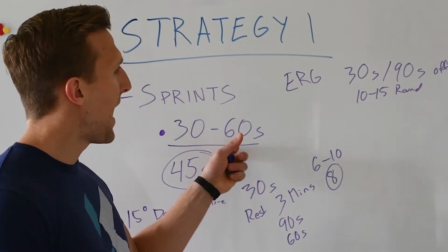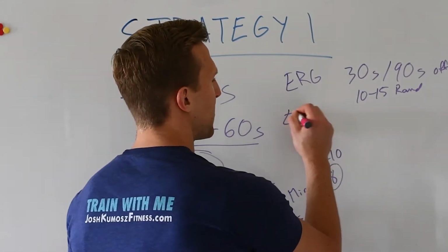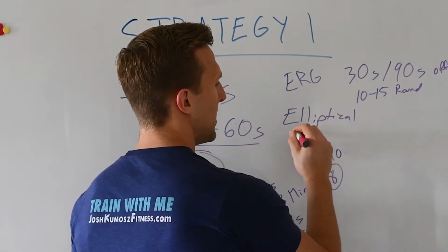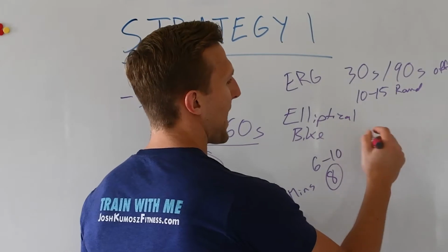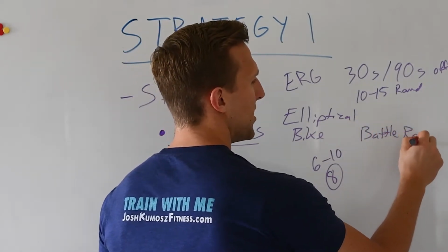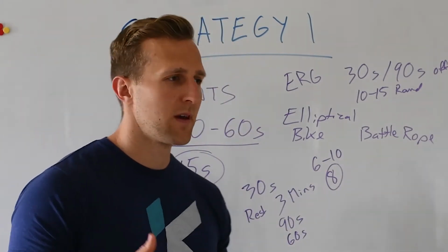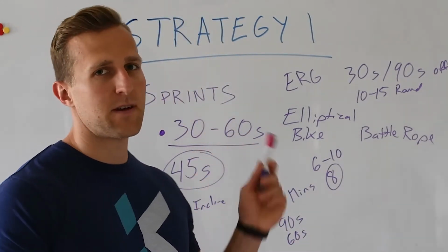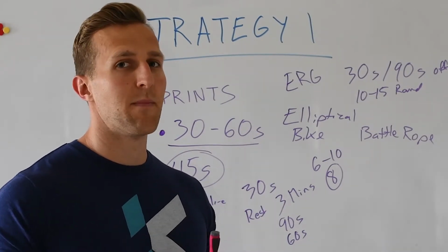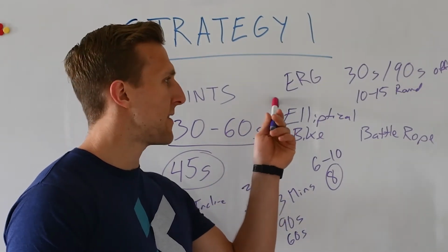We're in that anaerobic threshold. You can do it even on the elliptical if you really want to. Bikes are good too. You can use battle ropes. So anything that you can think of to really get that heart rate going. But remember, sprinting is going to be the best because it uses the most amount of muscle. It physically uses every muscle in the body, so that's why you're going to have the most bang for your buck. Erg is also pretty good for this as well.